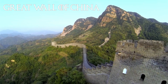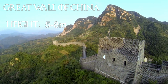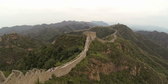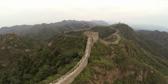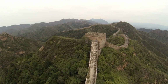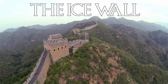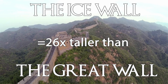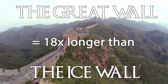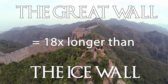The Wall is undoubtedly enormous, but the real world has an equally impressive counter. While not nearly as tall as the Wall of Ice, reaching just 5 to 8 meters high on average, the Great Wall of China is much longer and built for a similar purpose. Not keeping out ice zombies, but the possibly equally terrifying Mongolian hordes. The main stretch of the Great Wall is a staggering 8,851 kilometers long. So while you'd have to stack about 26 Great Walls on top of each other to reach the height of the ice wall, you'd have to place almost 18 of the ice wall end to end to match the length of the real world's most impressive wall.